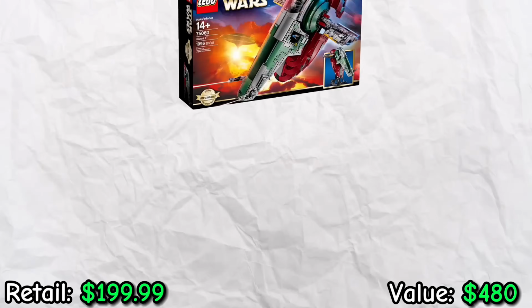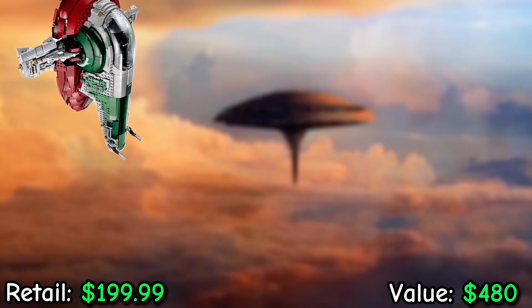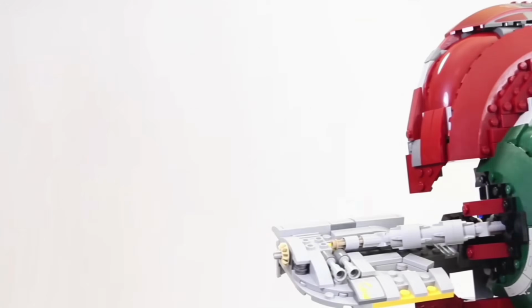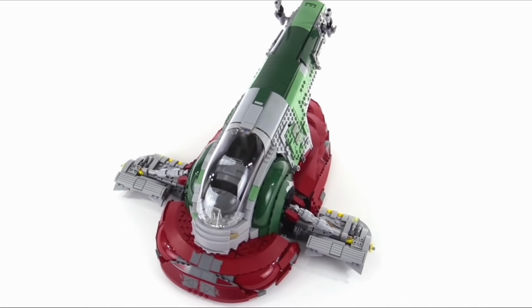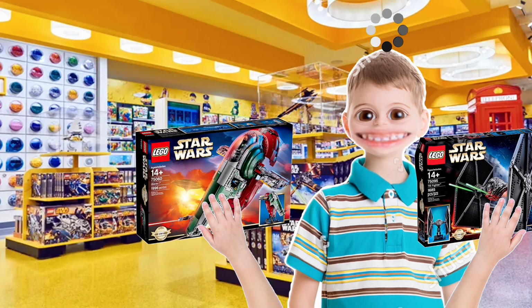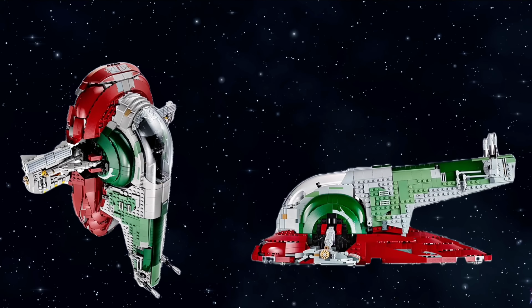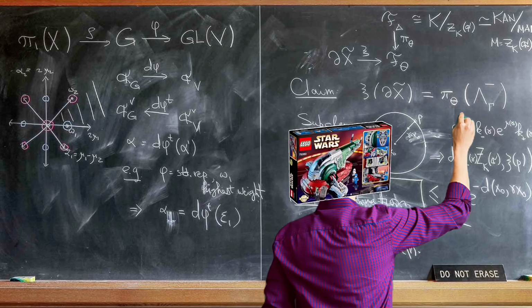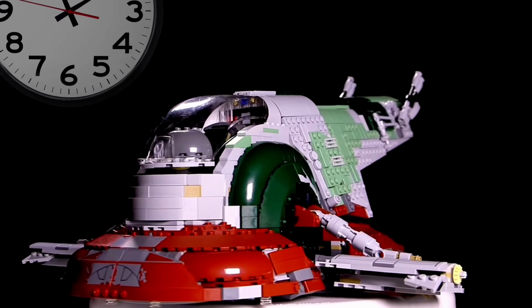Number 7, UCS Slave 1. This is my favorite LEGO Star Wars UCS set. It reminds me of a much simpler time, when my biggest worry in life was which LEGO set I was going to buy with my birthday money. The UCS Slave 1 is more than just nostalgic. It is a masterclass on how to build a timeless LEGO set.